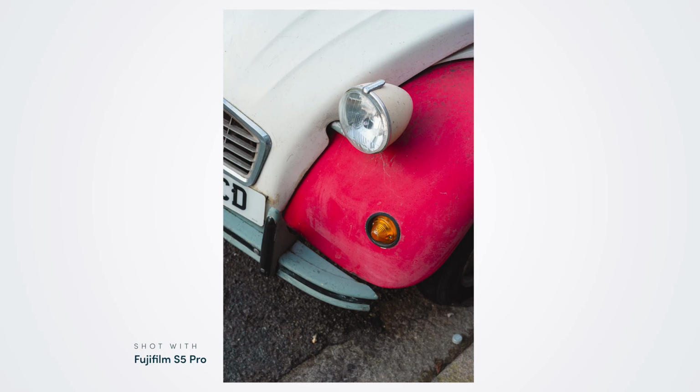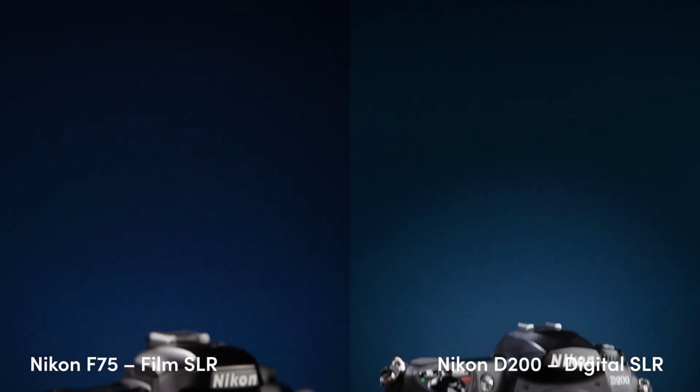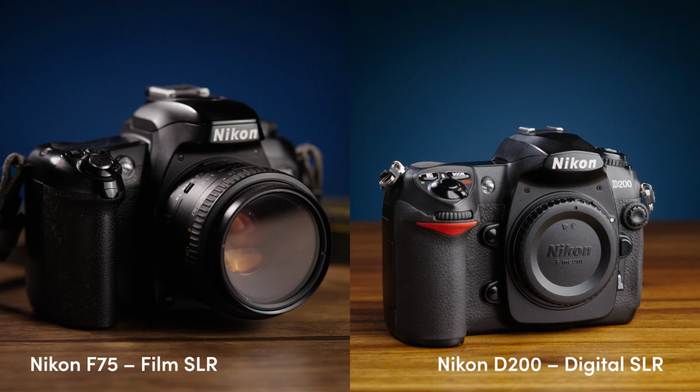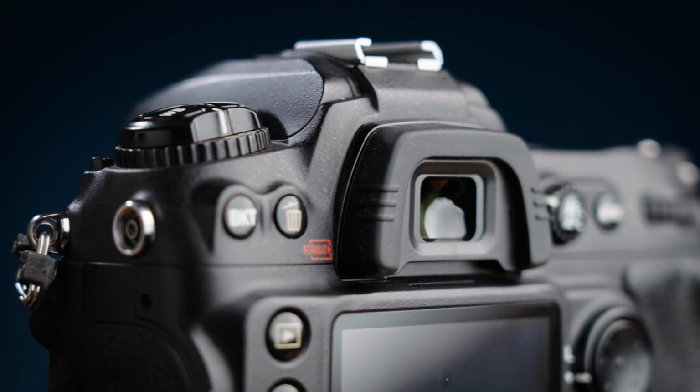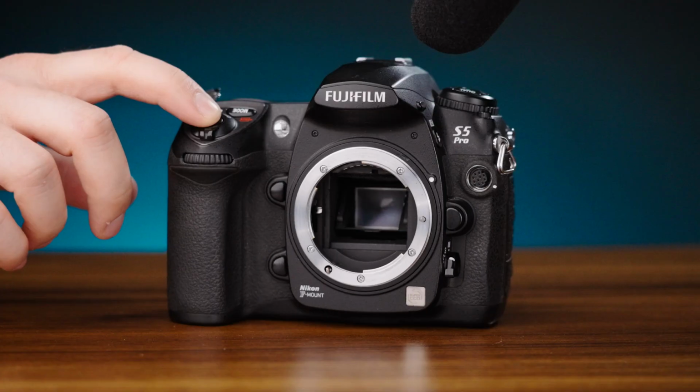Not only does the look of the images coming from those older sensors remind people of film, but also the design of DSLRs comes straight from film SLRs, of course. They may not look as nice as the modern rangefinder style bodies, for example from Fujifilm, but this is what cameras used to look like. And there is just nothing like the crunch coming from the slapping mirror while taking an image on a DSLR.